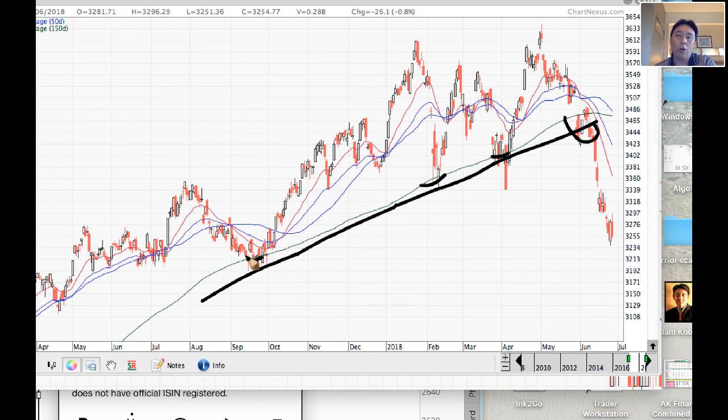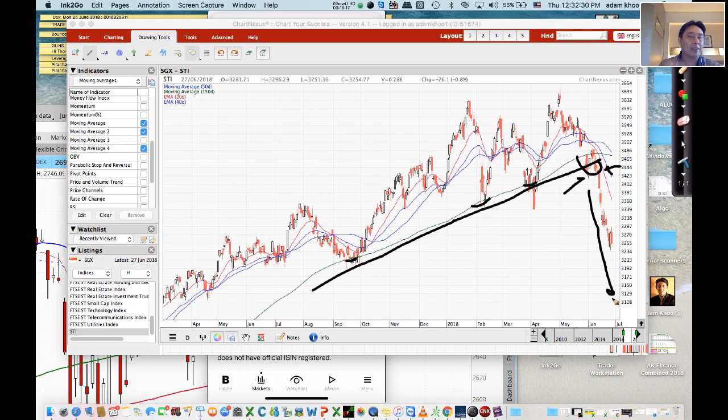So if you had been long on Singapore, that would have been a sell signal to start to exit the position because now it's trending down. And again, if you're investing in Singapore, you won't add to the positions. Wait for it to reach a bottom. You never know how low it's going to go.